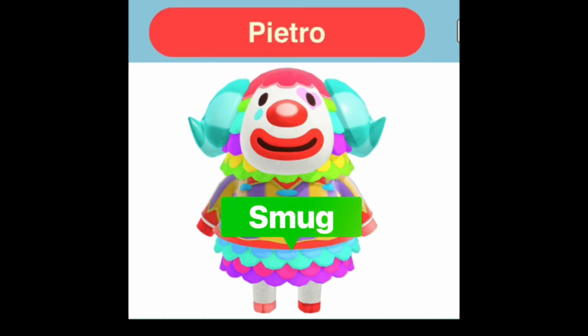So our next one is Pietro, who's a smuggler. Well, the thing is, he's very colourful, because he's a clown. So clowns definitely count in gothcore or any core, maybe kidcore or something like that. If I was you, I'd literally have him in kidcore and gothcore as a villager, because he's so colourful, isn't he?